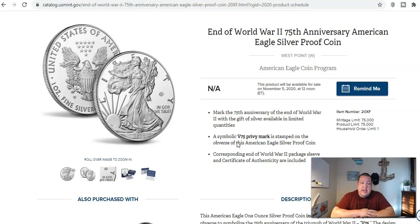In addition, I bought a Mint State 70 version of the Maple Leaf because I just thought it was a really pretty coin. But to recap where we're at on this, it's the end of World War II, 75th anniversary American Eagle silver proof coin. This is dated 2020. It is crafted and minted at the West Point facility. Probably the last West Point coin that we'll see for this year. Their production has been ravaged with COVID-19 and everything going on with that.